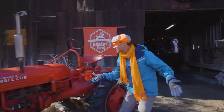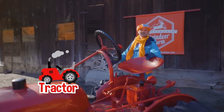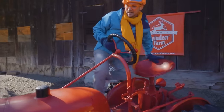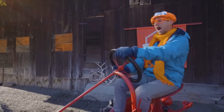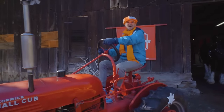Whoa, check it out. Another tractor. And this tractor is the color red. Why don't I get on top of the tractor and start to drive it? Whoa! Yeah! Yahoo!